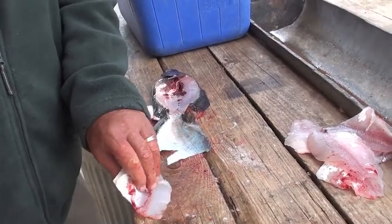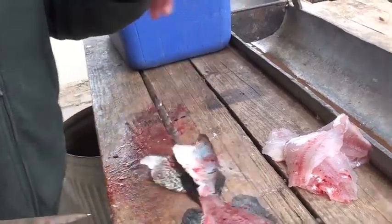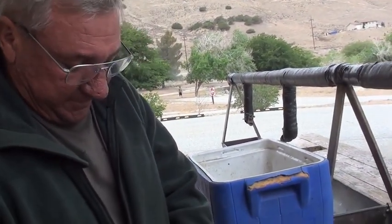I know there's a lot of people out there looking at this right now going, man, those fillets look good. And they are too. Yeah. They're one of the better eating freshwater fish. Does it have a fishy taste to it? None at all, none, zero. Really? Yeah.